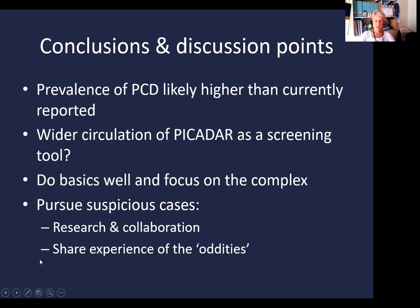Wider circulation of PICCA as a screening tool, I think that would be useful. I think to put it out in Archives, for instance, and maybe the BMJ. You don't need it to hand, but it just is a really good prompt to have those questions in your head. From a diagnostic team perspective, for us, it's about doing the basics well.